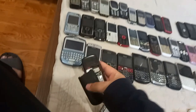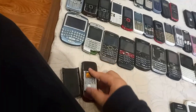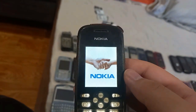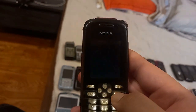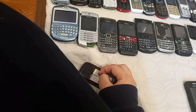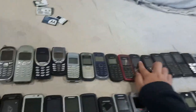Next, we have a Nokia 1661. This was passcode locked, but I was able to bypass it. It was just 123456. It's not a Sprint PC, as someone put it in. There we go. And next we have a Nokia 1800.